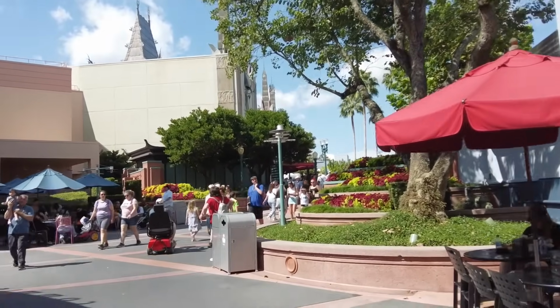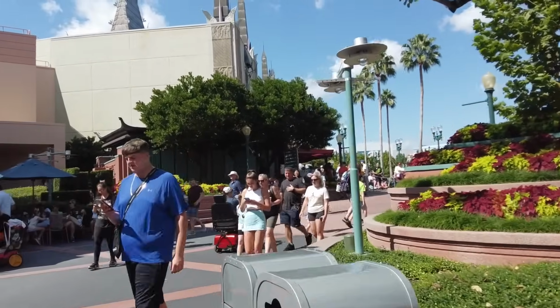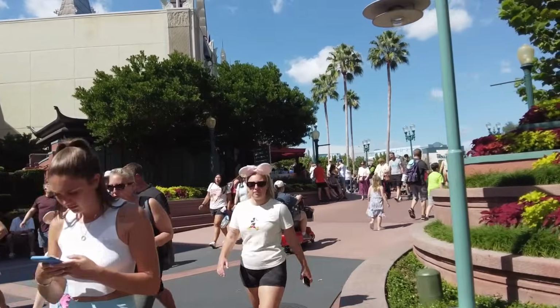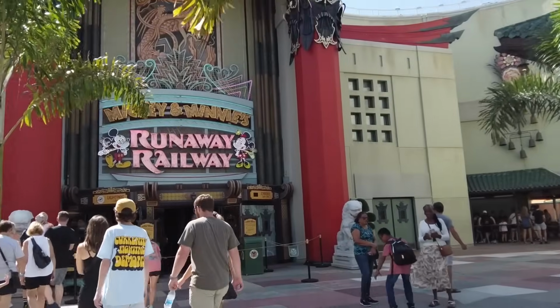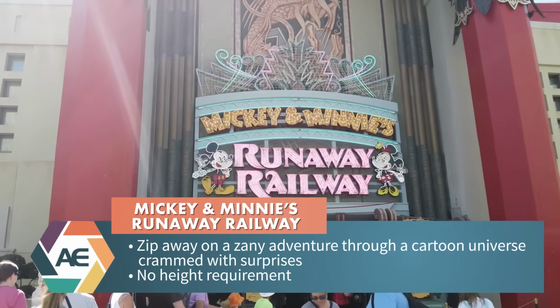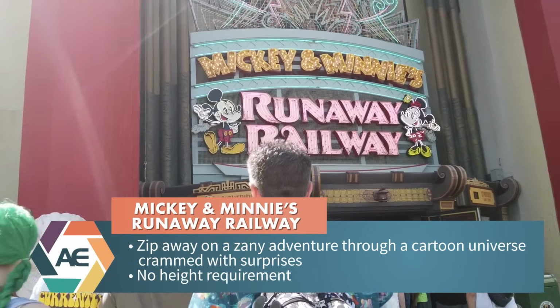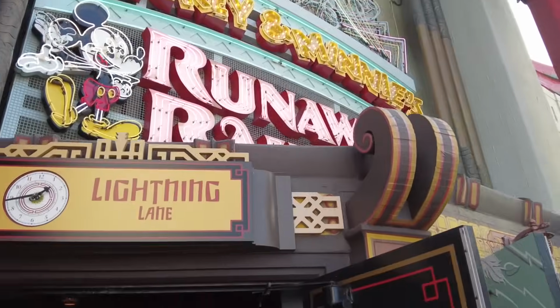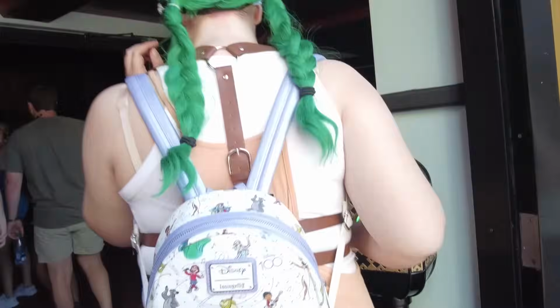So if you can play your cards well and say maybe you want a slow resort morning one day and then you want to come to Studios later in the day, stack those Lightning Lanes, and you can have a very fun chill day, but also get a lot done. So I do think Hollywood Studios and possibly Epcot are some good parks to stack Lightning Lanes for if you want to have a slow morning, and then hit up a bunch of attractions later on in the day.